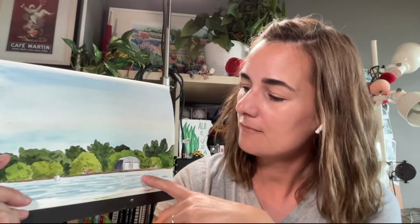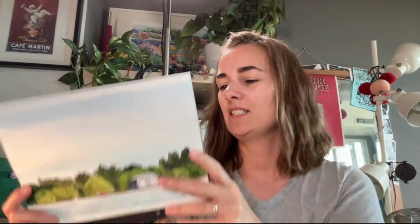But I really like this one. I really like the trees and the depth that I was able to get in the trees. I like the sky. I think it represents the sky as it really truly was. And then just these little buildings and details and stuff. I think this is a really successful urban sketch for me. Good job.